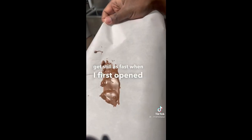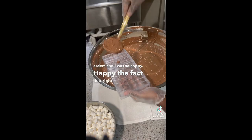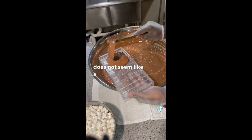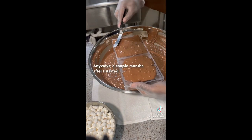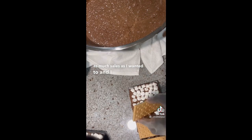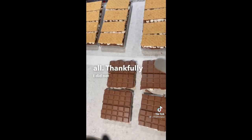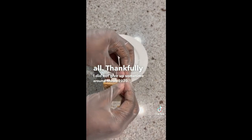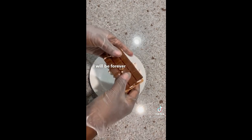When I first opened my Etsy shop, I got 20 orders and I was so happy. The fact that right now 20 orders does not seem like a lot to me anymore is a blessing. Anyways, a couple months after I started my business, I wasn't getting as many sales as I wanted to, and I wasn't making any money at all. Thankfully, I did not give up. Sometime around March 2020, I posted a video about my business and you guys blew it up, and I will be forever grateful for that.